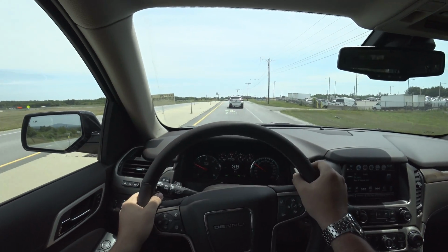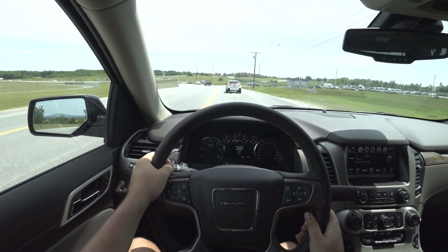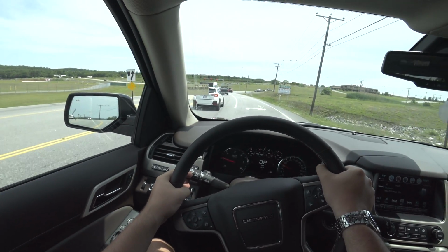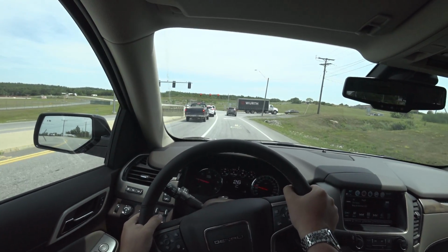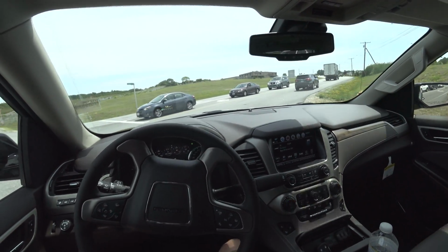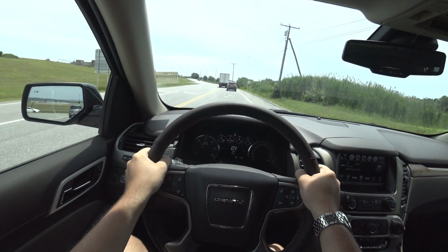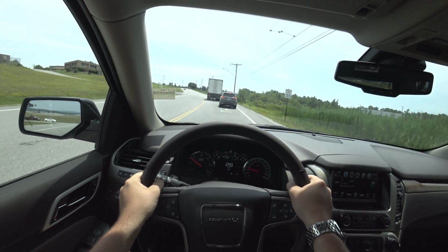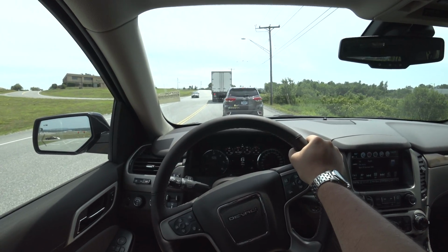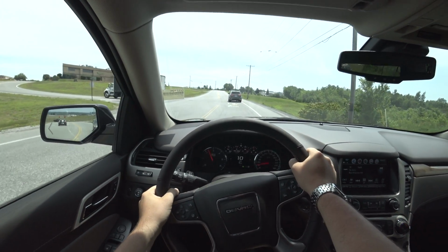Overall steering feel is actually not bad. Not a ton of body roll either. Do have radar cruise control as well as forward collision avoidance. Every feature you would come to know and love.